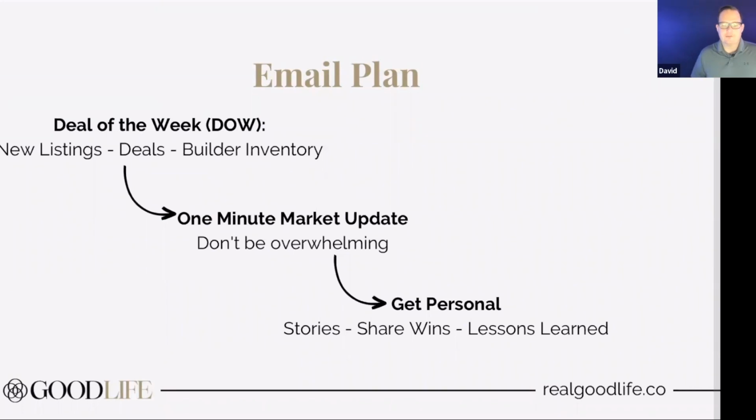Second email that goes out for me is 1 minute market update. This one is super important and can get really overwhelming. So I put a note in there, don't be overwhelming. As agents, we like to get caught up in the nuances of the market. Absorption rates, list to sale price ratios, number of price reductions, number of properties that came back on the market, things like that. People don't understand that, and that overwhelms them.